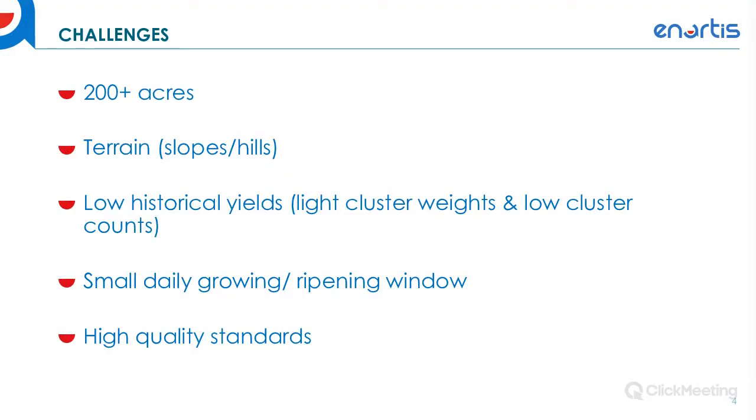So finally, looking at challenges ahead for this site, it's a large vineyard. It's over 200 acres. And as we move towards more regenerative and organic practices, we have to take that into consideration, that it's going to be expensive, and there are going to be certain things we can and can't do, especially with the terrain. Like I said, this isn't a 200-acre valley floor vineyard where it might be easy to run certain equipment more effectively. So we're looking at slightly higher costs, and also on the site, we have historic lower yields. So high costs, low yields makes it very difficult.